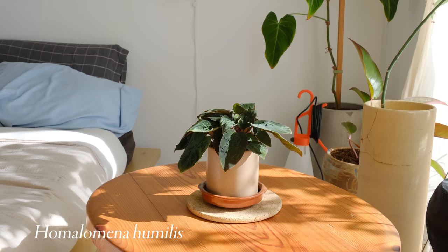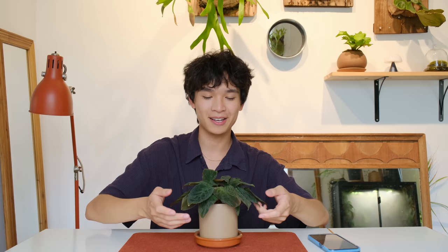The next plant is pretty interesting because I originally bought it as an aquarium plant, but I decided to try growing it out of the water as a house plant. If you didn't know, most aquatic plants for aquariums can be grown out of the water as terrestrial plants. This plant is called Homalonema humilis, and I've never had to pronounce that out loud, so I hope I said that right. This one sports a different leaf texture and leaf color when grown out of the water.